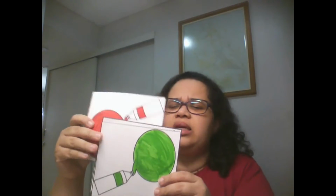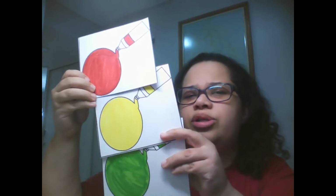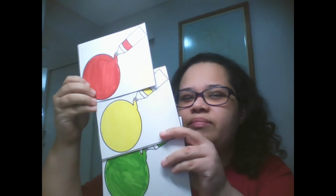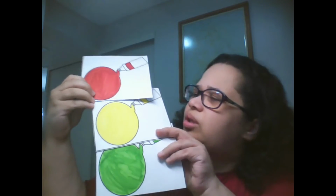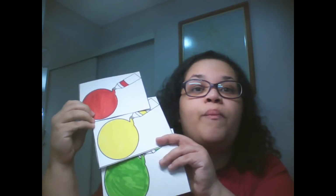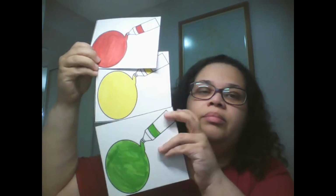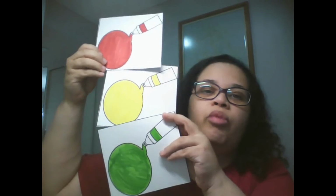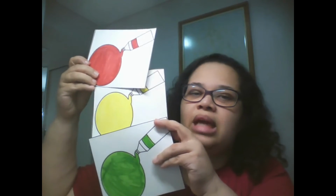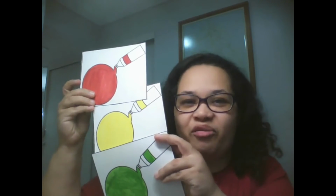So pay attention. Can you see a relation between these colors? Can you tell me? What do they mean when they are together? We are not going to mix. We are going to see them together in this order. Green on the bottom, yellow in the middle, and red on the top. Let's check a song and then you can give me the answer after that.